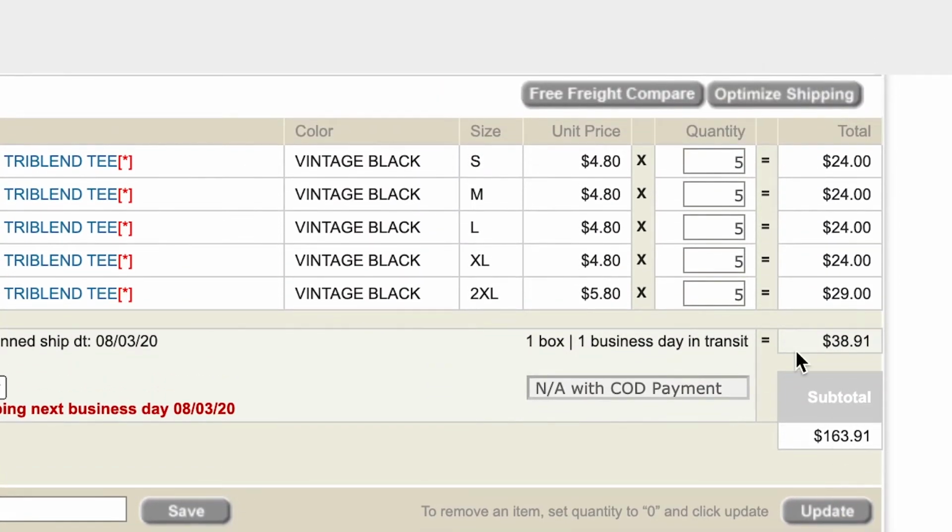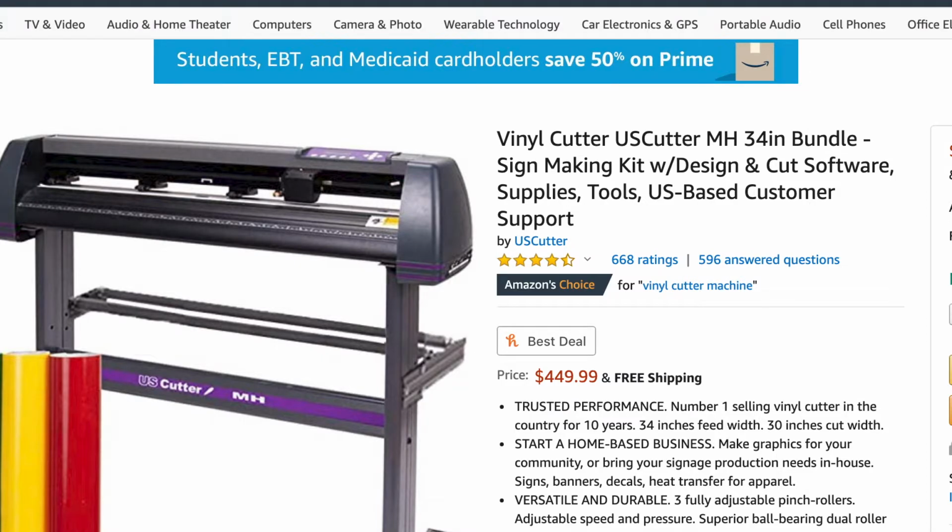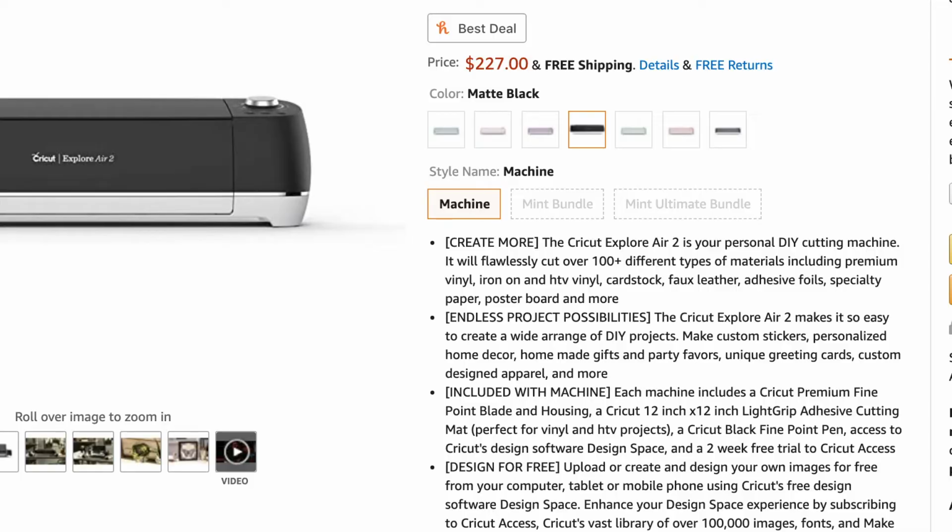Let's say you had a vinyl cutter to cut out your designs, and then you apply them with a heat press vinyl. You can get a big heavy duty one, or you can get a Cricut machine. Either one of these options is going to put you in the hole. But this is more valuable down the line, as you can mass produce your own shirts, and you don't know how valuable that is. Making yourself not only a clothing line, but a business, that's the most important thing.